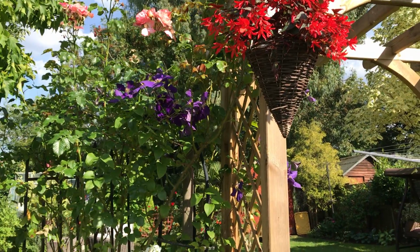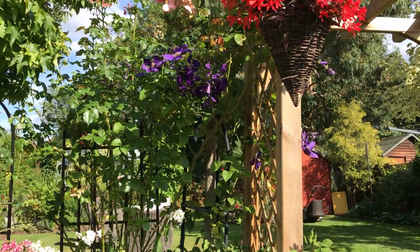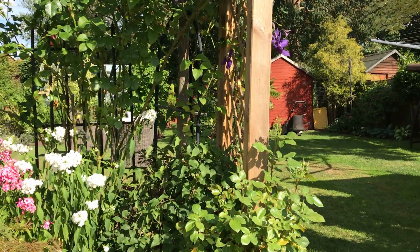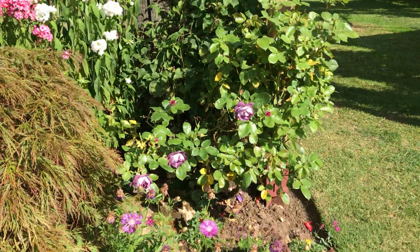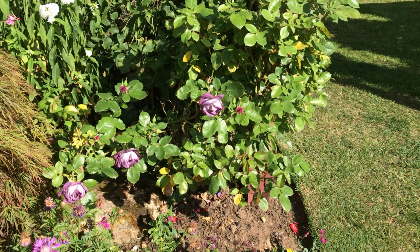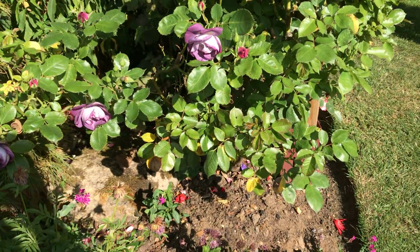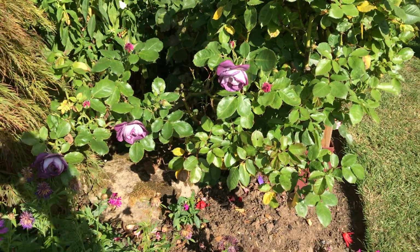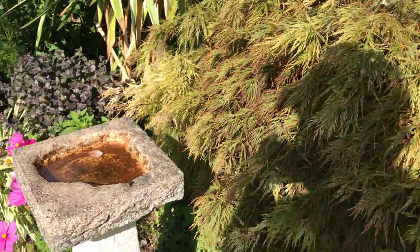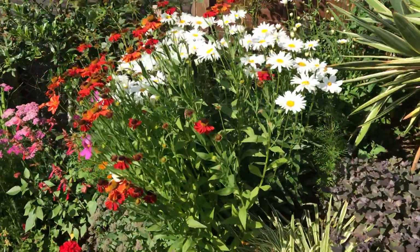The clematis has been in flower now for weeks, and there's 2 different clematis here, and so we've had the second one coming out. The rose is now coming into its second flush, Blue Bayou, so that's great value, and I can smell the scent at the moment. It's really lovely coming out. Most of the things in the garden are taking off.